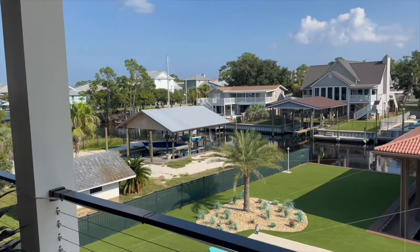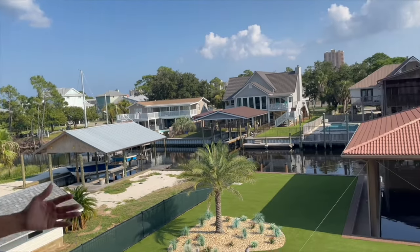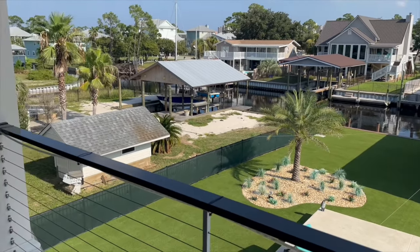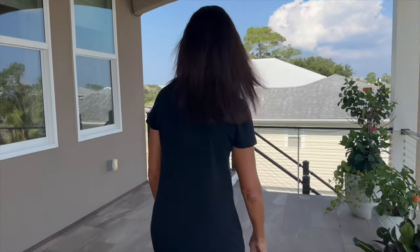The boathouse has a terracotta metal roof, so it will last. It's a 50-year roof. Yeah. Yep. Lasts your lifetime at least. Well, a lot of people that are going to be interested in this house are going to be interested in those beautiful boat slips right there. Let's go check those out. They are awesome.